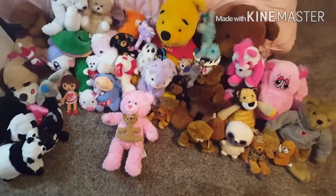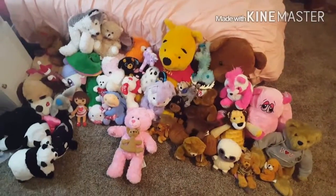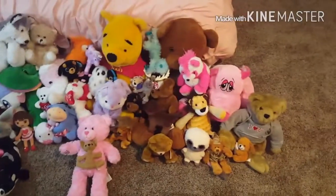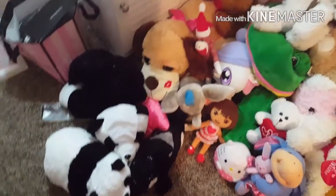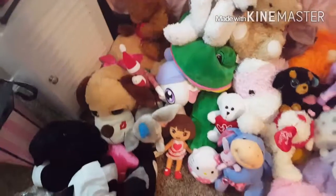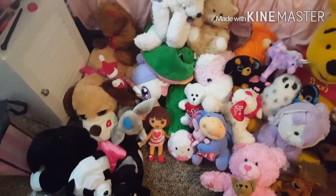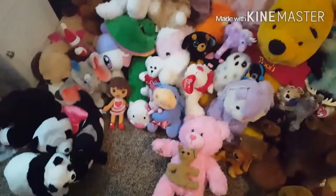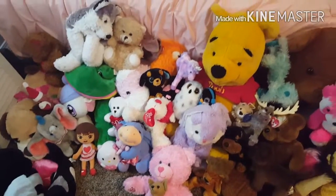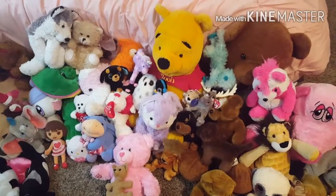So these are all my stuffed animals all together. Thank you for setting them up. So, say which one's your favorite. Yeah, comment down below which one's your favorite. So, there's the black ones. This is a random pile. And you can see all of them. It might be hard to see. That's right there. That's Dumbo. There you go. So, yeah, I have a lot of stuffed animals.